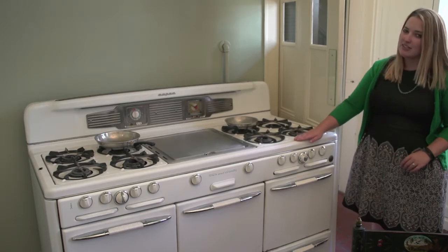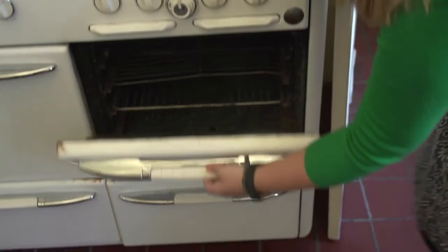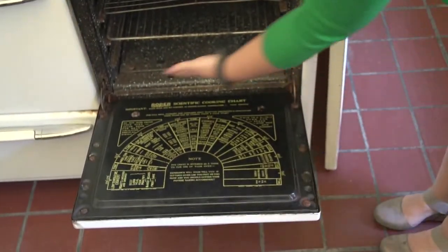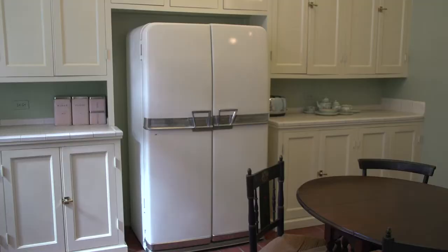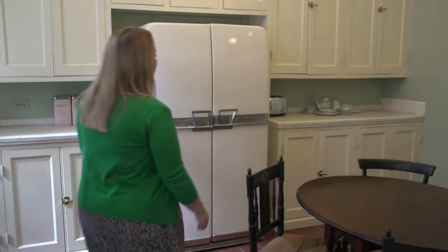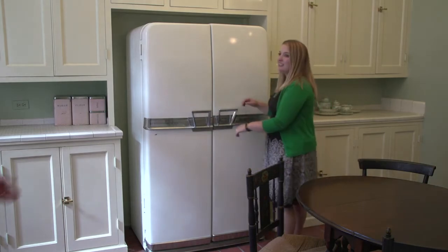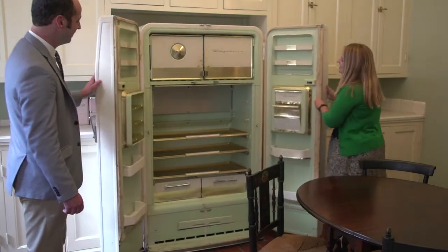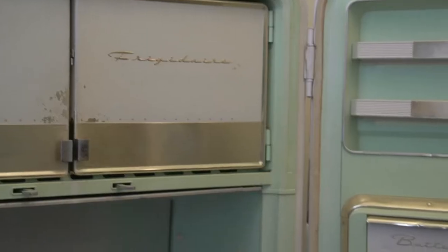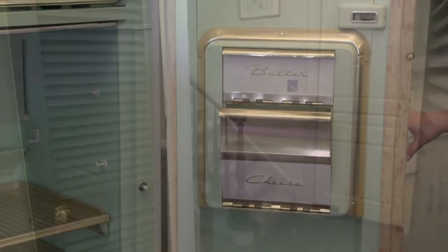This is one of the first ovens where you can set the temperature and a timer. So they provide a handy chart inside every door, so you know how long to cook things. We also have the Williamses' original Frigidaire Imperial Cyclomatic French door refrigerator. Which we don't get to open on tours. Oh, but I do. You can see inside of the avocado green interior, the ice box, and the butter and cheese containers.